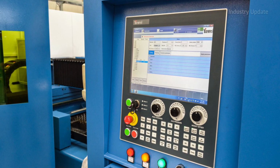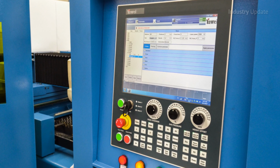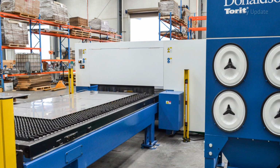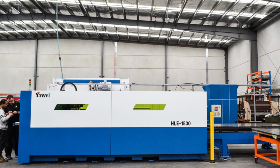And according to John Flynn, the new machine has revolutionised his company's operations, allowing them to produce parts to much higher quality standards. What's more, it's made him more competitive in the marketplace, saving materials and time and adding the ability to work with other materials such as titanium and stainless steel.